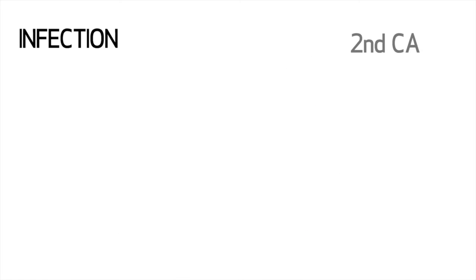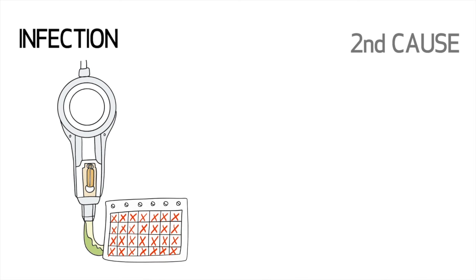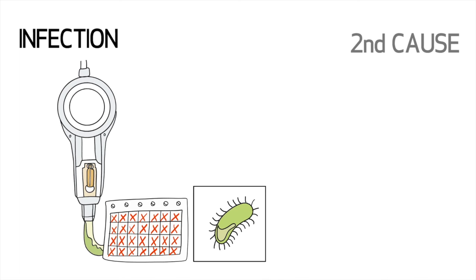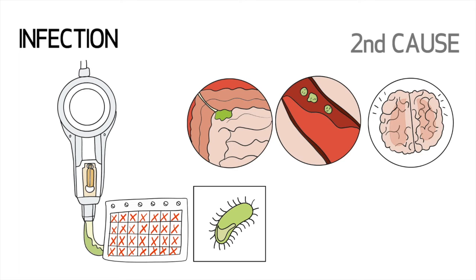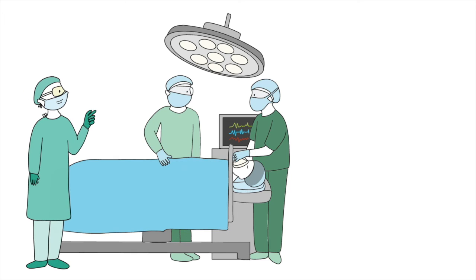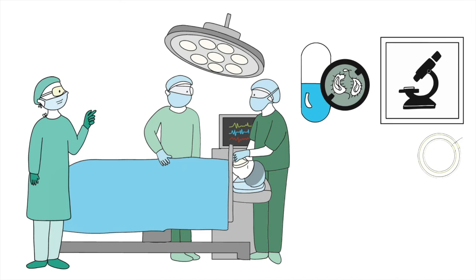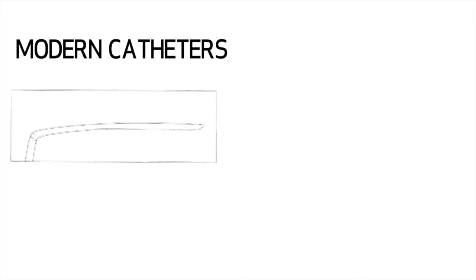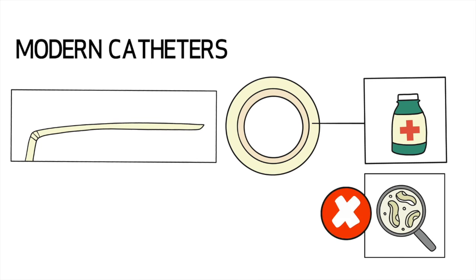Shunt infection is the second most common cause of shunt failure and typically occurs within the first few months after surgery. Late infections can occur if the shunt becomes infected by an outside infection, such as an abdominal infection, sepsis, or meningitis. Modern reports indicate the risk of infection is about 6 to 10%. In order to minimize this risk, all patients receive antibiotics at the time of surgery, and extremely sterile conditions are employed at the time of implant. Additionally, most modern catheters have antibiotics impregnated into the surface of the rubber to help prevent bacteria from growing on the shunt.